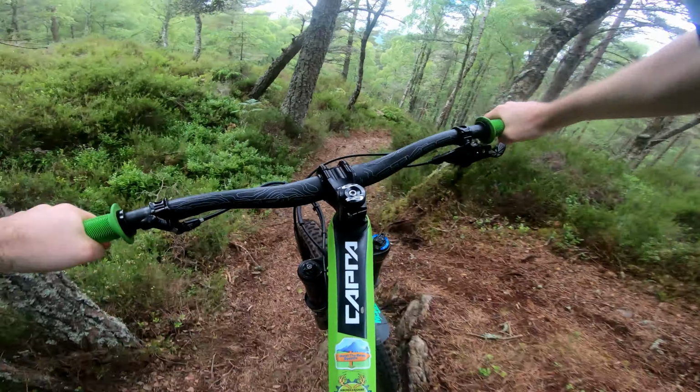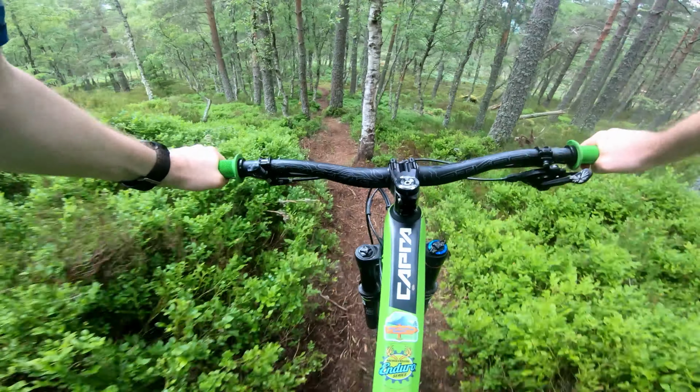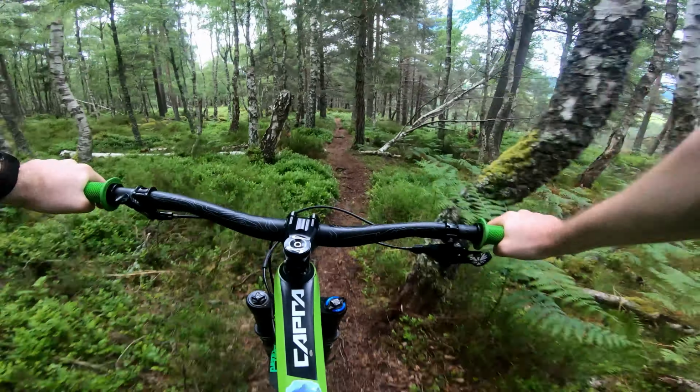Down above it. Steepest part of the trail, you've just got to pull your brakes under this. Keep them control. There you go, made it.